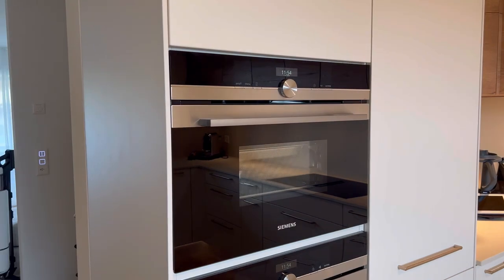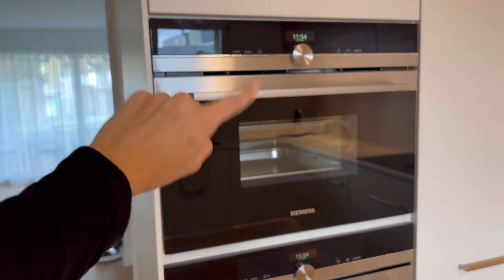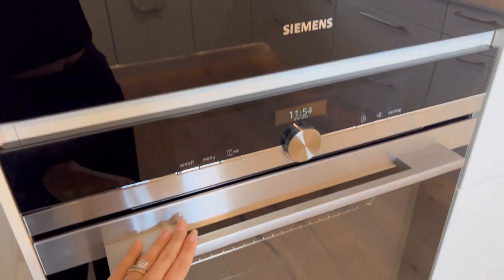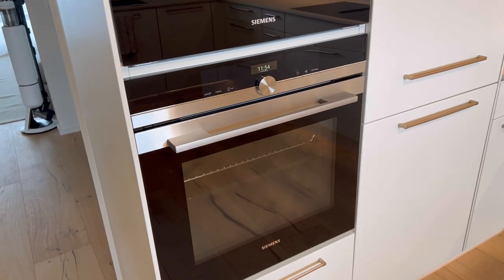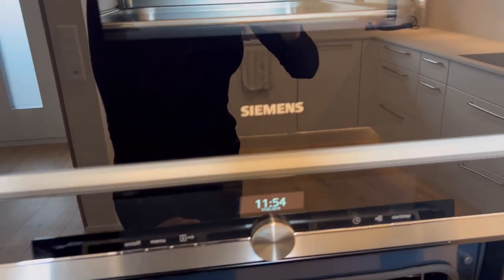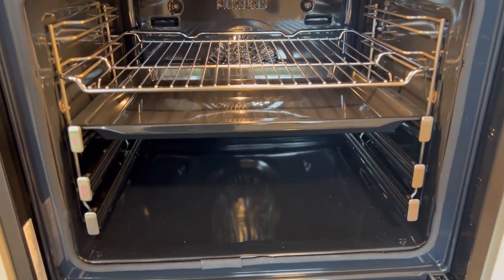Here we have our oven, and then this is a steamer, which I still need to figure out how to use. But we have these really great Siemens appliances, which I'm very excited to start using. And in Europe, the oven space isn't always the largest, but we've actually lucked out. And with the steamer, it's great.